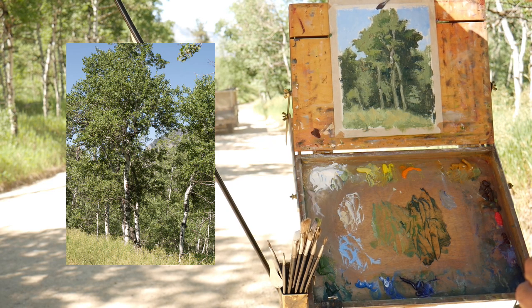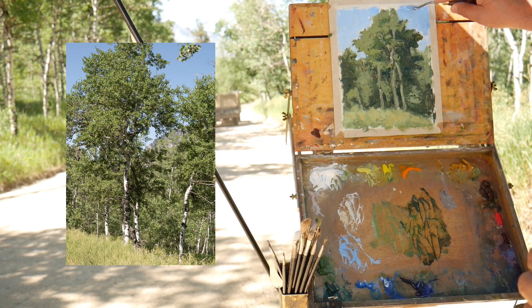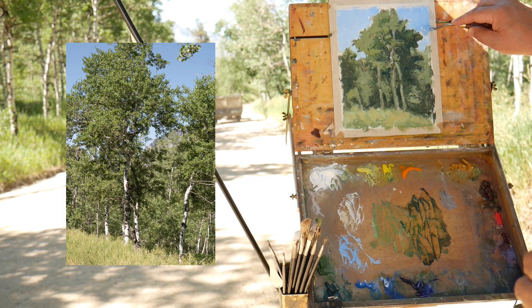Wonder where they're going. They're pulling this huge trailer.